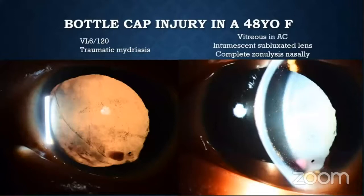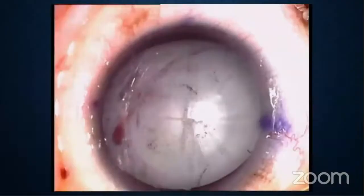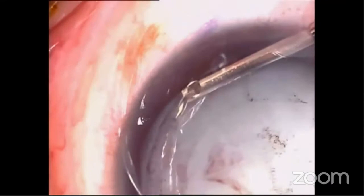So this is a 48-year-old lady with a bottle cap injury to her left eye, rendering her vision 6/120, with a traumatic aniridia, and also as we allowed the trauma to settle, we saw vitreous in the anterior chamber. She developed an ectopic lens that was subluxated with complete zonular loss nasally. So at surgery, you can see this lens is ectopic with vitreous in the anterior chamber, which has been stained by the iris pigment and also some blood from the vitreous cavity. And you can see the lens wobbling.